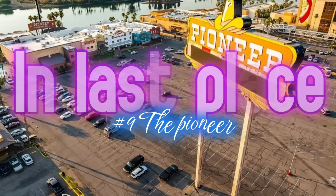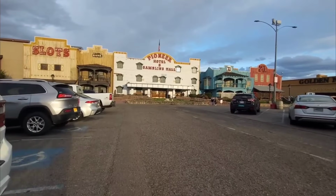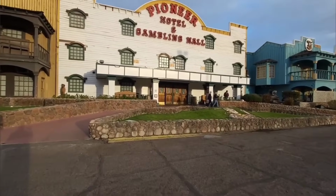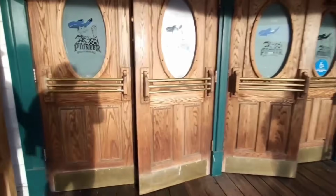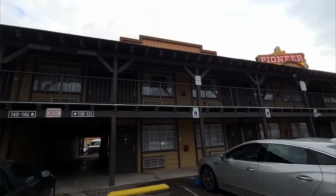In last place, bringing up the rear, is the New Pioneer. They renamed it the New Pioneer when they got new owners. I don't know, there's nothing new about this place at all. It is an Old West themed single-story casino. Has 300 rooms, 28 suites per their website.